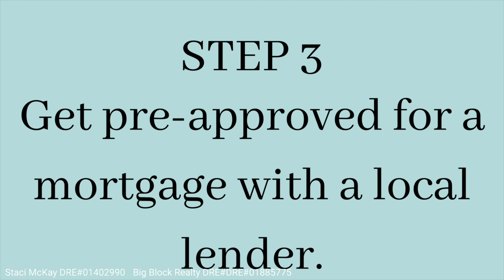Step number three is you want to find a good local lender, and your realtor will give you a referral if you don't already know someone. A local lender is super important to make sure this process goes smoothly.